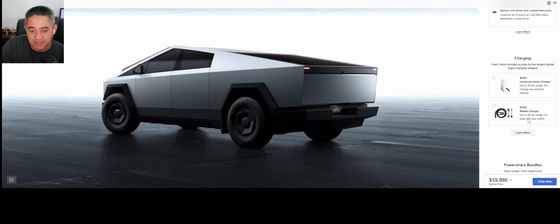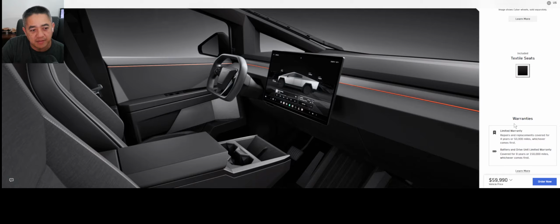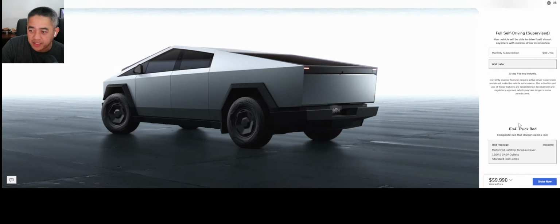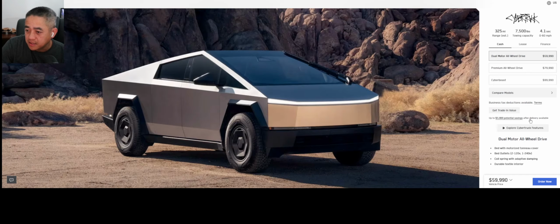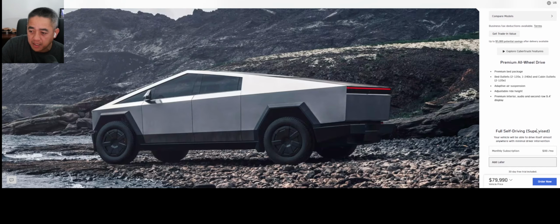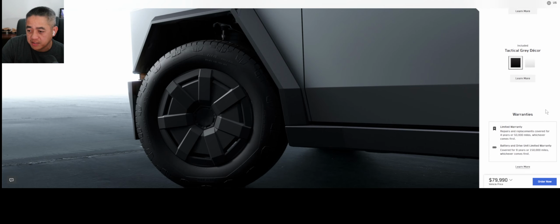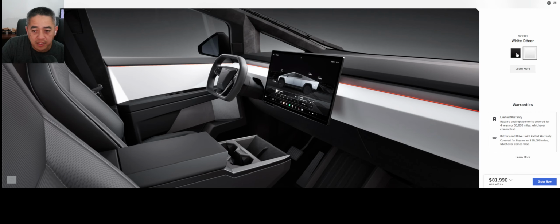All-wheel drive Tesla Cybertruck. It's almost the same price as my Model Y, right? But too bad, right now trading in my Model Y is a piece of crap. They give like mid-20s. So let's go to the premium one and see what's the difference here. A little bit more premium interior, audio, and second row, and so on. Not much, right, for $20,000 more. And then here you get tactical gray and white colors.